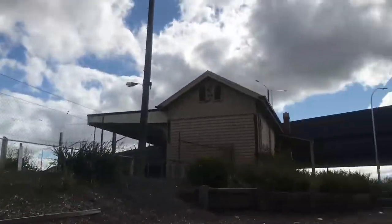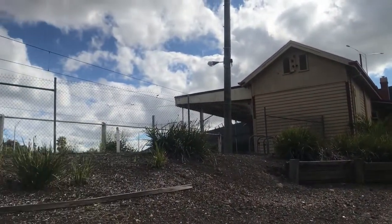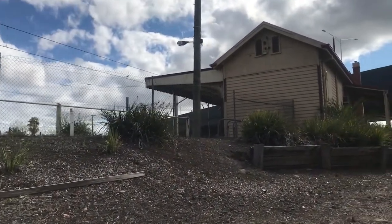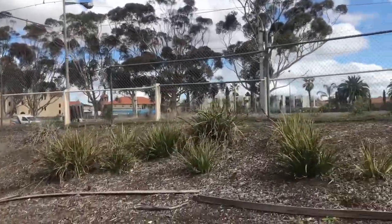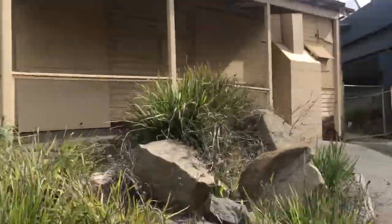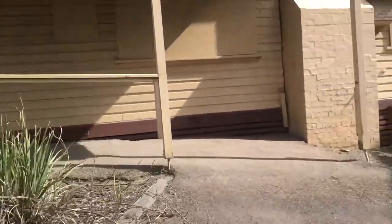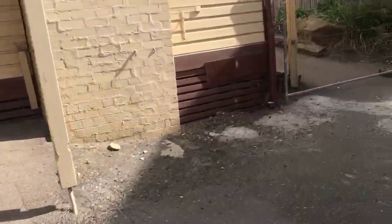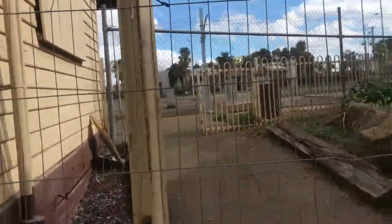I'm at the bridge site now, as you can see. But look at this. This is the old Waterguns station. It's still there. The platform is still there. My God, how exciting is that? That is really exciting. It's all closed up here. Oh my God. Wow.